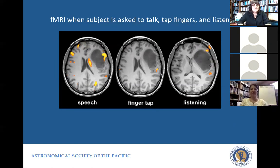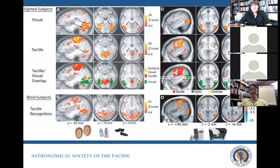So now we don't have to cut up rats and stick electrodes in them anymore. We can just do fMRI and get the same exact information. Okay, back to kinesthetic learning. What does this all have to do with kinesthetic learning? This is kind of a complicated slide.